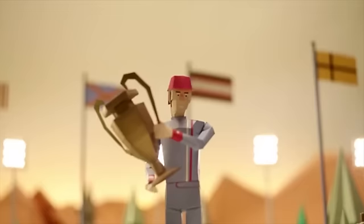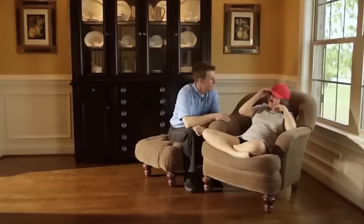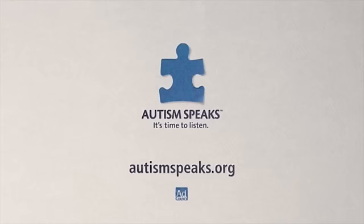The odds of a child being diagnosed with autism, 1 in 110. I'm NASCAR driver Jamie McMurray, and my niece has autism. I encourage you to learn the signs at autismspeaks.org.